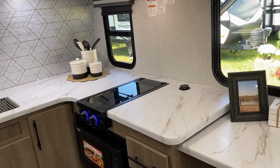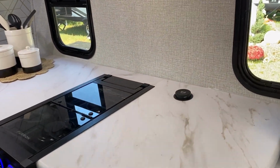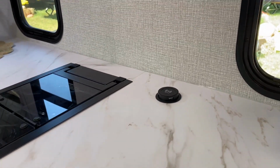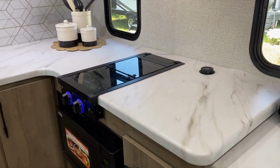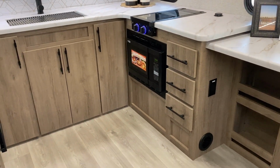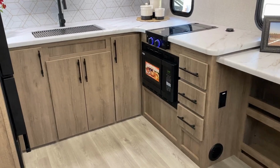Now, this is interesting over here. It's either like a wireless phone charge pad, or it's just like a little pop-up USB set. It's not a full-on pop-up power tower, like you might see me reference in some of my videos. It doesn't have household outlets, but if you notice, you've always got some of those not too far away.